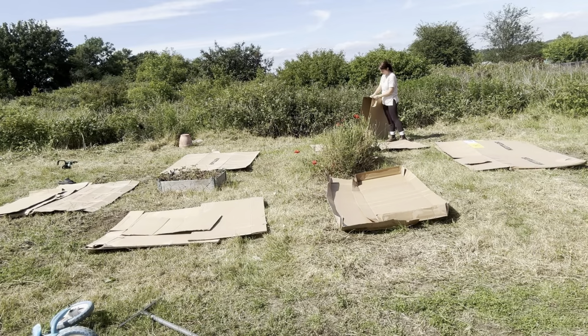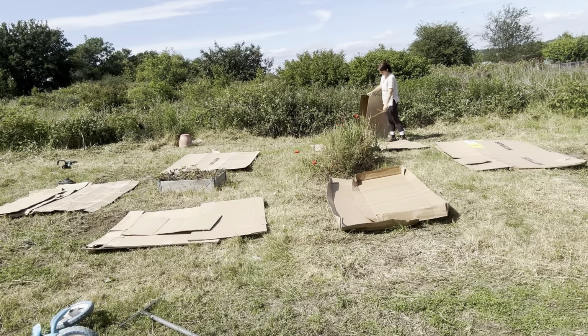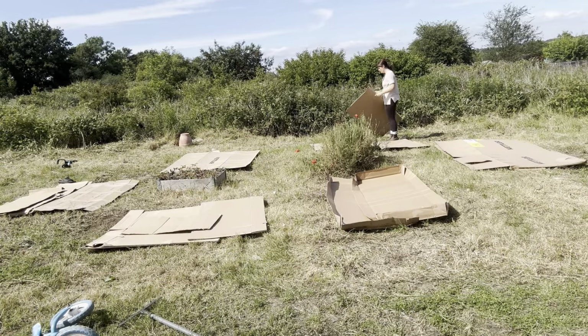I think I've got enough. I think I've done, how many beds did I do in the end? I think it was about 9 beds in the end, and I've got more cardboard to create a few more.